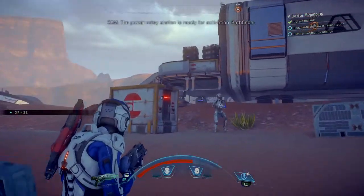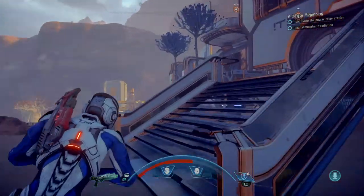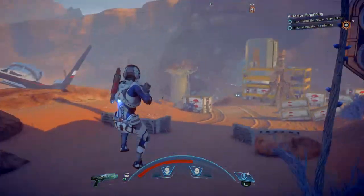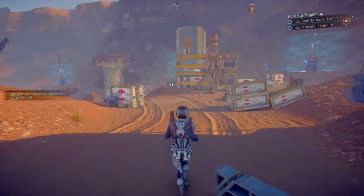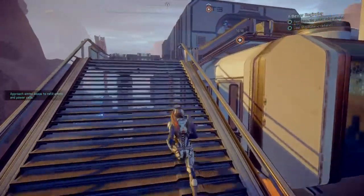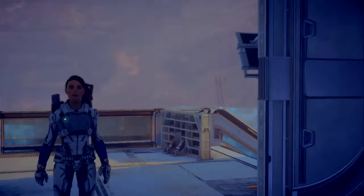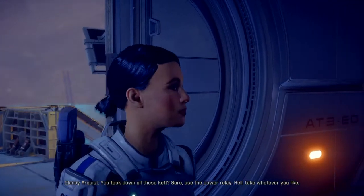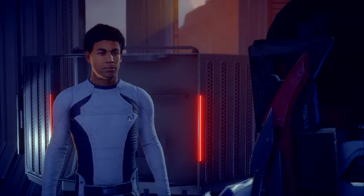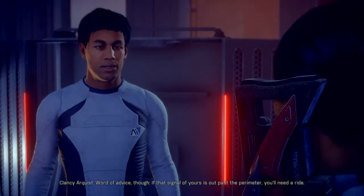About the cat. The power relay station is ready for activation, Pathfinder. You took down all those Ket? Sure, use the power relay. Hell, take whatever you like. Word of advice, though. If that signal of yours is out past the perimeter, you'll need a ride.